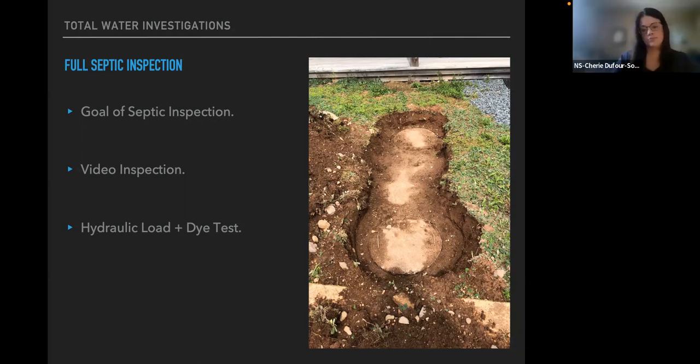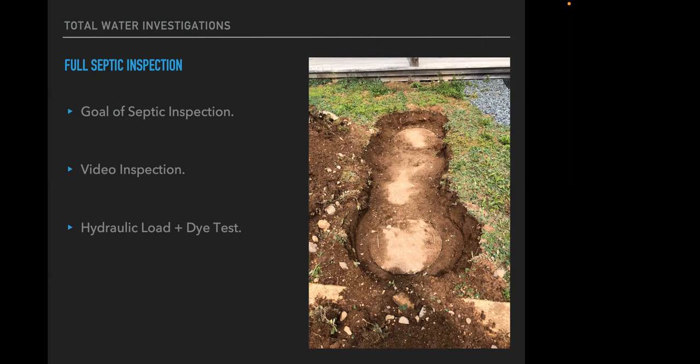We've had ones where whoever installed it put in many turns before you get to the field. And the camera can only make it around so many turns. And by the time it gets to that T where the field starts, it doesn't want to make that. We try to at least get a visual down that pipe, even if we cannot get completely down it.